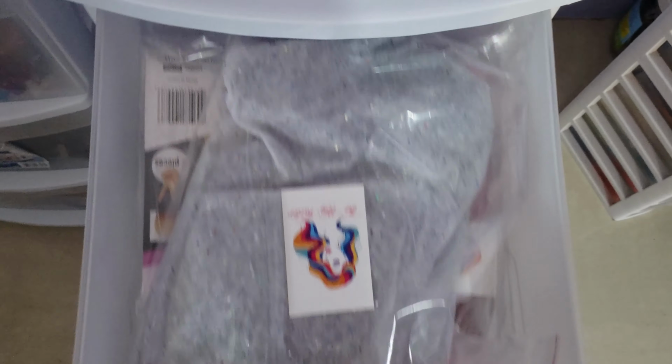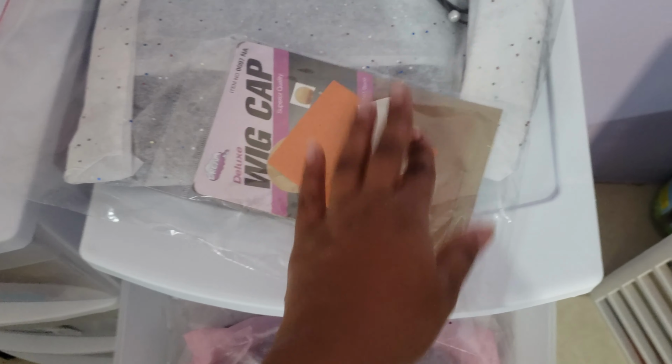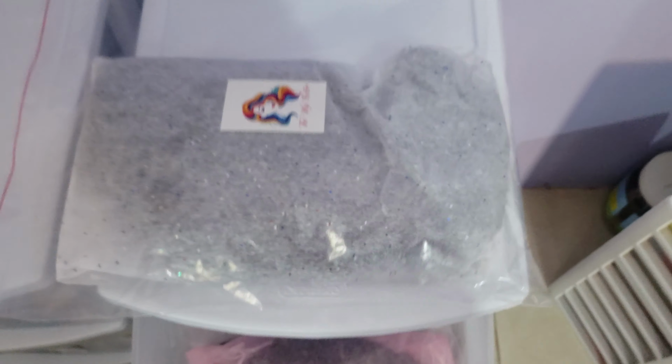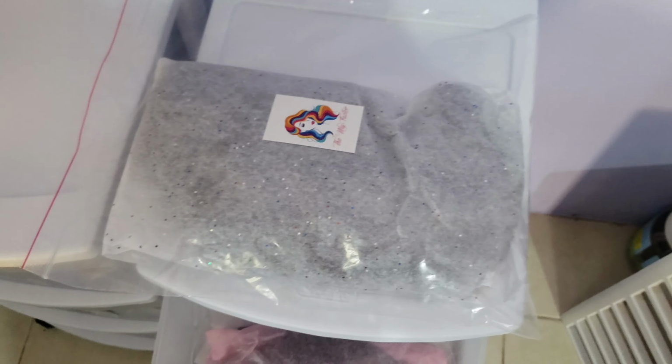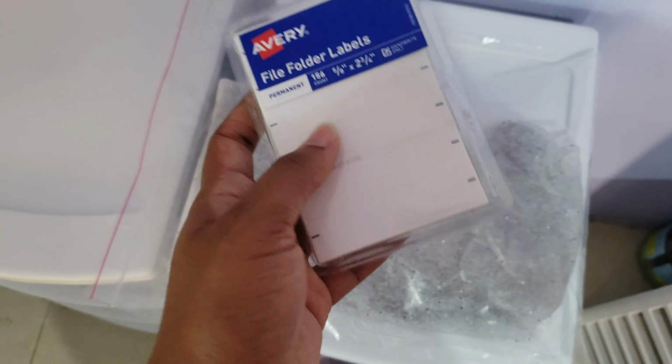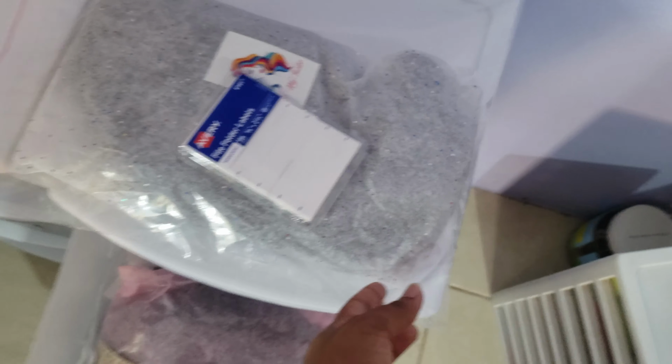So what I'm going to do is take out each of these, because I placed some papers, but as you can see, this is the back, and it has gone all over the place. So I am going to label what's inside of it. I have the Avery file folder stickers. Let me show you. Yeah, so these are the file folder stickers. I'm going to use them and label across the front of each box so I can know.